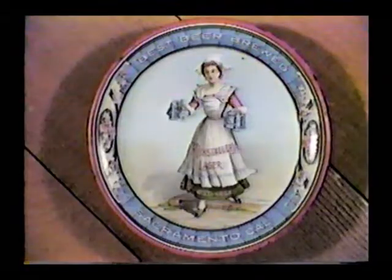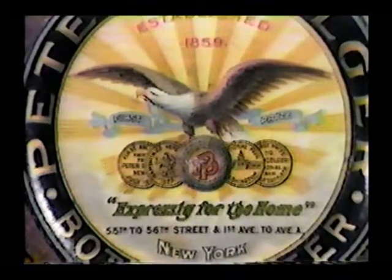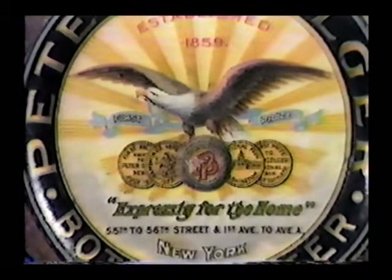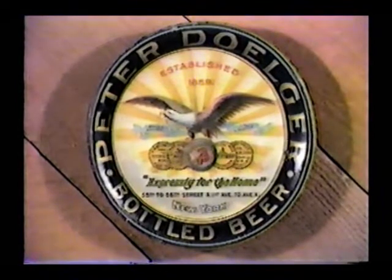This is a 4.5-inch pre-prohibition tip tray from the Yuengling Brewing Company. This is another 4.5-inch pre-prohibition tip tray from the Buffalo Brewing Company of Sacramento, California. This tip tray is from the Peter Dolger Brewing Company of New York.